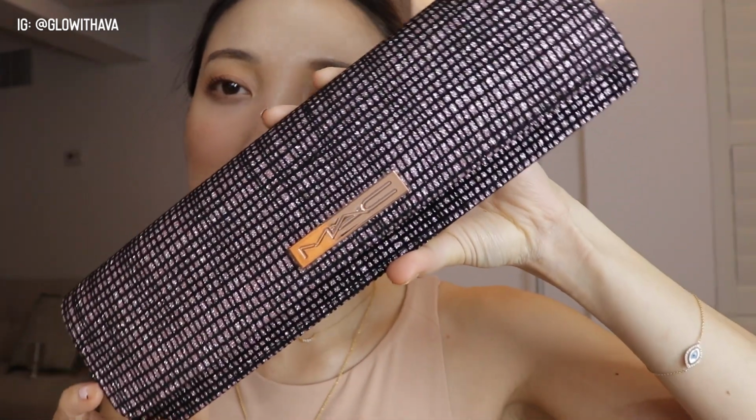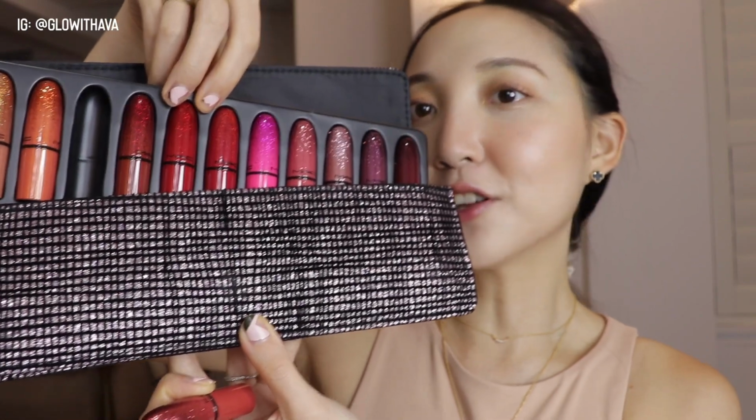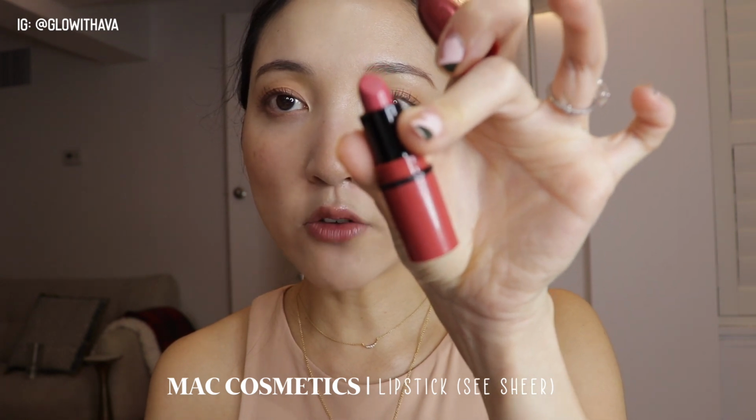And lastly is lips. MAC came out with their holiday collection lip kit. This whole thing is around $75. It's their set of mini lipsticks. And let me show you guys, look at this color set. Isn't that beautiful? I want to try every single color. So I have swatched a couple of them. And the one that is best for my lip color and an everyday look, I think, is this color from Sea Sheer. I posted it on my Instagram a couple days ago with me wearing this, but I'll show you what it looks like.